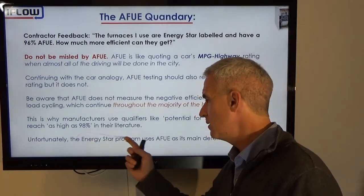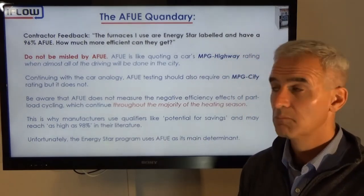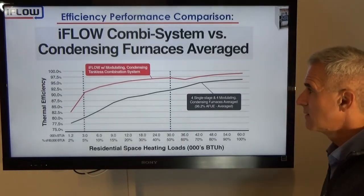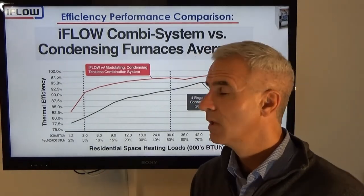But unfortunately, the Energy Star program uses AFUE as its main determinant. But there's a flaw, right? And we're identifying the flaw. So what is that? How does that flaw look? And how do we compare it?